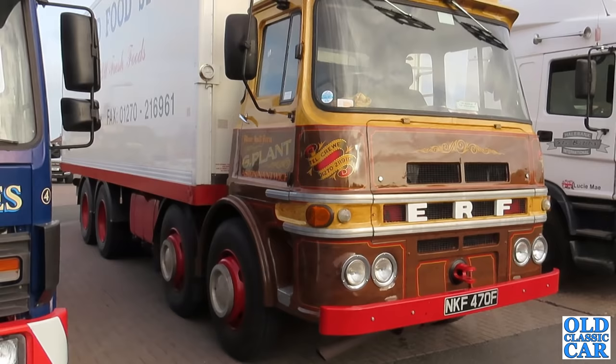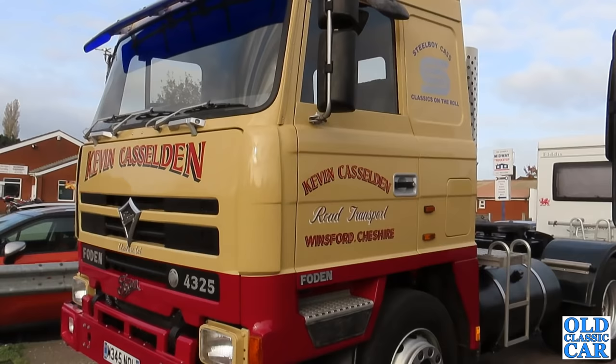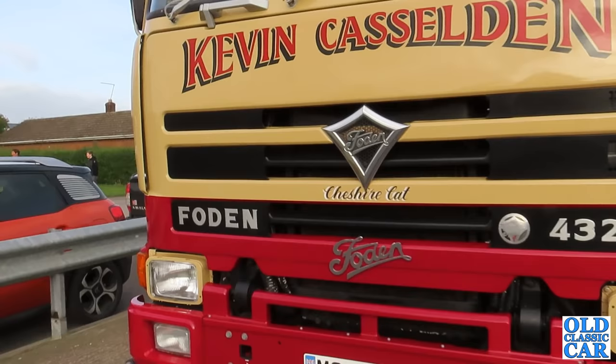I think we may have seen this Volvo FL6 before as well. Always good to see these out and about. And this drove in before, a Foden. So once again, nice little turnout of lorries on what is a slightly chilly autumnal morning.